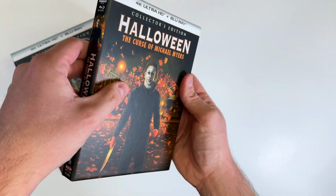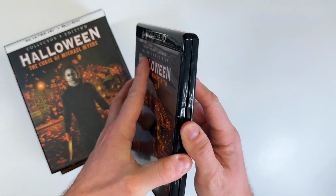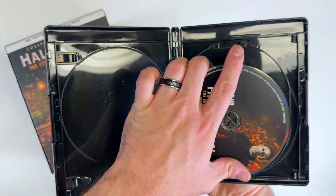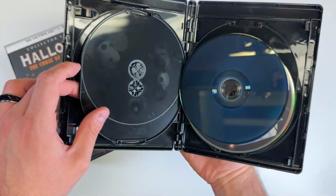Thank goodness. The producer's cut is significantly better. It changes the movie drastically. So if you've not seen it, I highly recommend it. I really like the producer's cut. So yeah, there is that 4K disc.